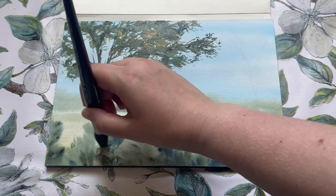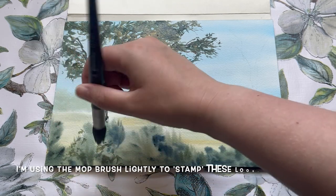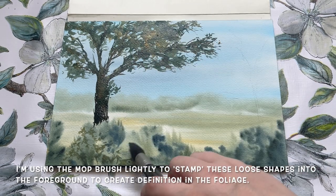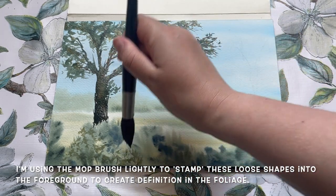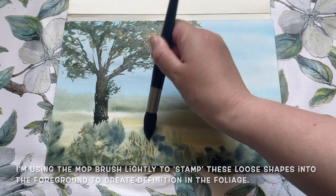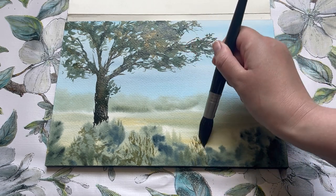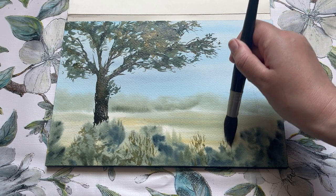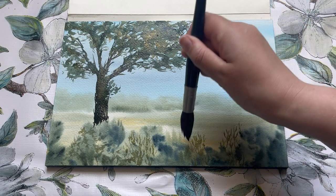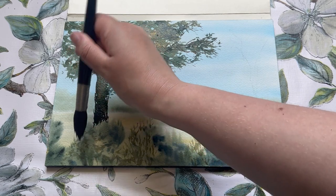And now using the same technique with the mop brush, just using the bristles very lightly, you can see I'm just lightly tapping it against the foreground here to create these almost sort of stamped shapes that turn into the loveliest of loose foliage marks. You can see here I'm holding the brush at an angle and I'm literally only placing the sort of tip of the bristles onto the paper. And it's leaving these lovely little fresh marks, and I really, really enjoy doing this a little bit too much.